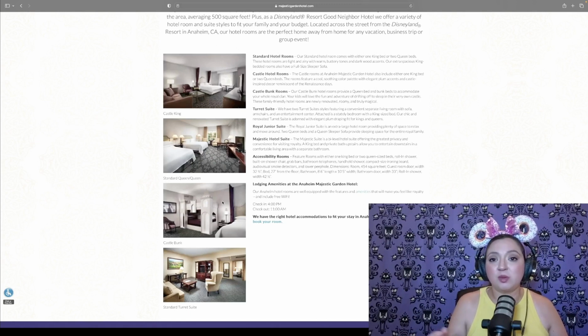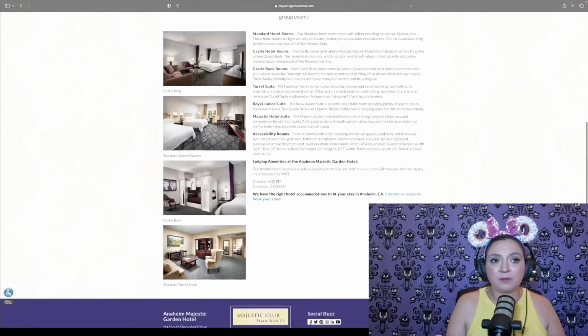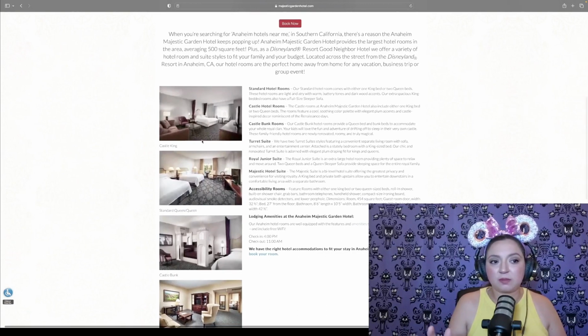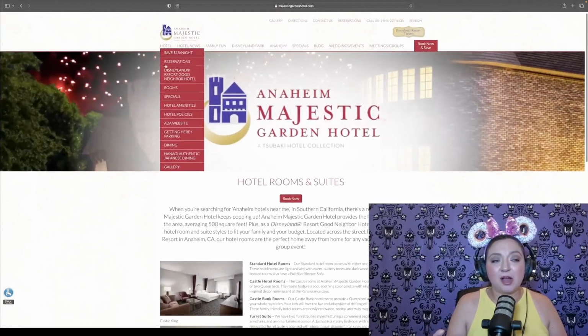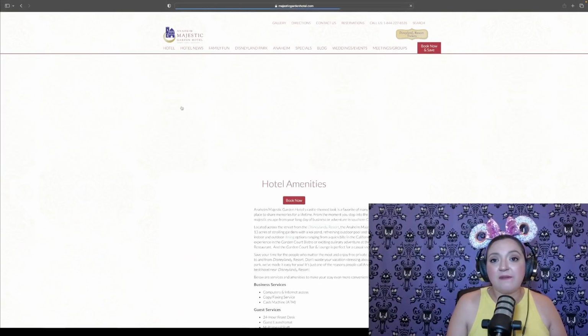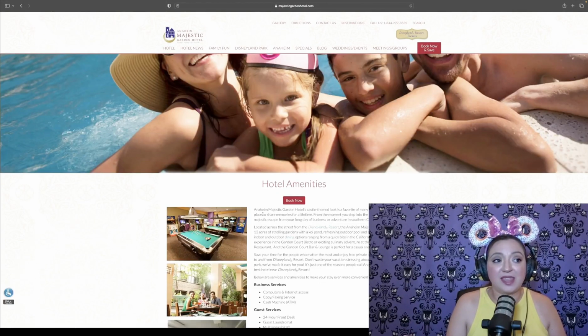And the windows were overlooking the garden and it was absolutely gorgeous. So these rooms are really big. I love that they have this offer. The other thing that is really great about this hotel and the accommodation specifically are all the amenities that they offer. They have an on-site arcade room, which I think is absolutely fantastic.